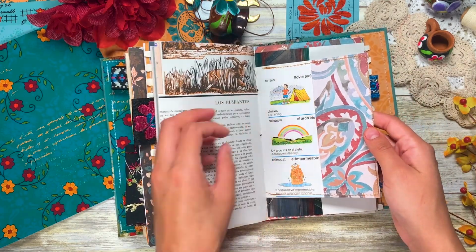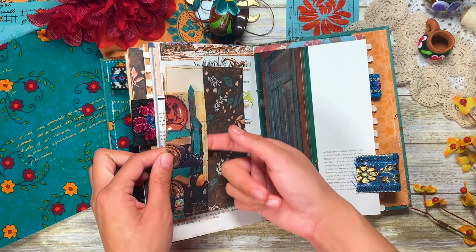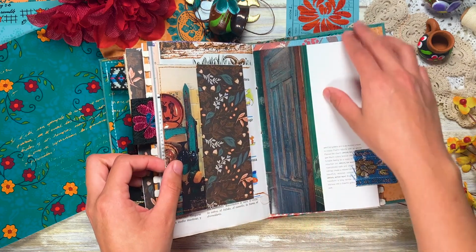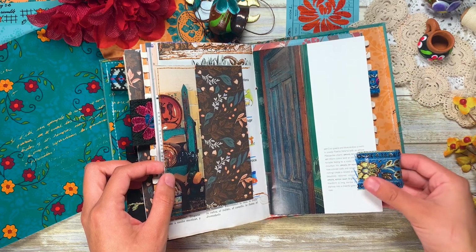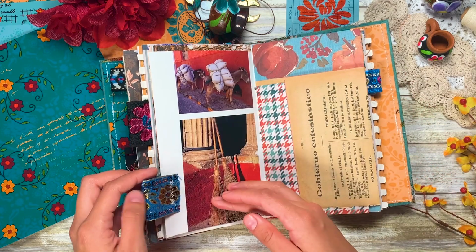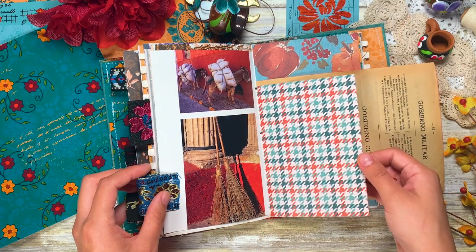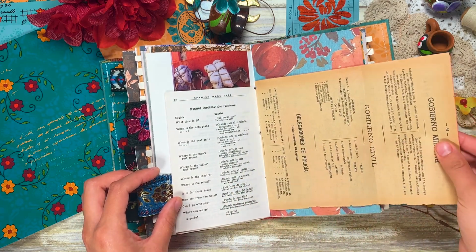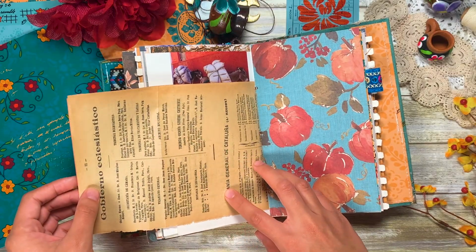And then this here is a book page of an illustrated Spanish dictionary. It's super cute and I embellished it with a couple of pockets. This is a book page from a book called Spanish Made Easy. It's just a couple translations of some common Spanish phrases.